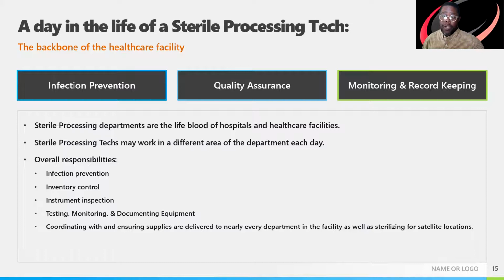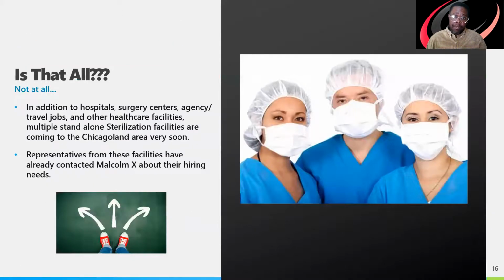In addition, sterile processing technicians may be responsible for coordinating with and ensuring that supplies, sterile supplies mostly, are delivered to nearly every department in the facility, as well as sterilizing instruments for satellite locations and cleaning equipment for other areas, like blood pressure monitors and things like that you may see on the floor in the hospital. Is that all? Well, no.